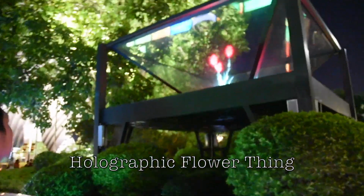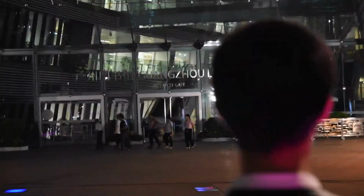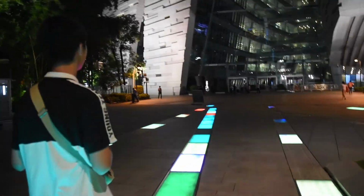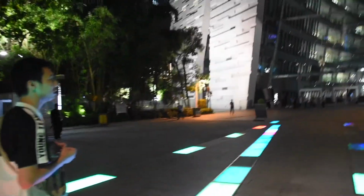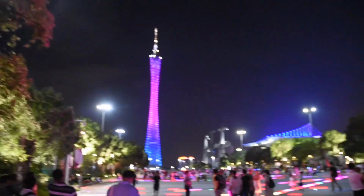This is outside Guangzhou City Library. Yeah, it's quite a neat place. Again, I shot this on a Nikon DSLR, so the picture quality is a lot nicer than that camera I had on my head when I was riding around on my e-bike.